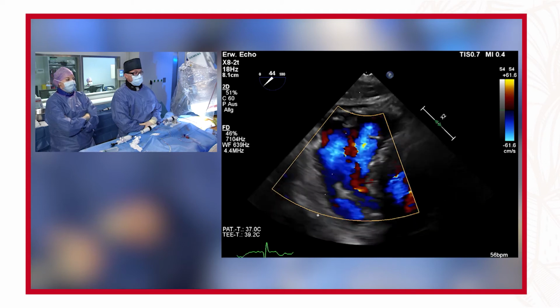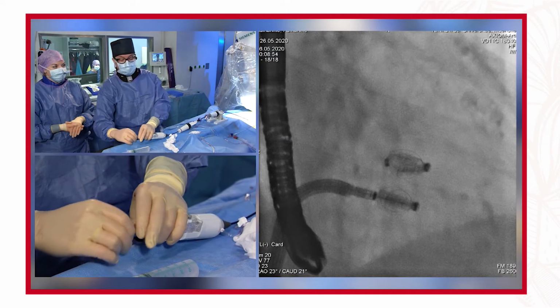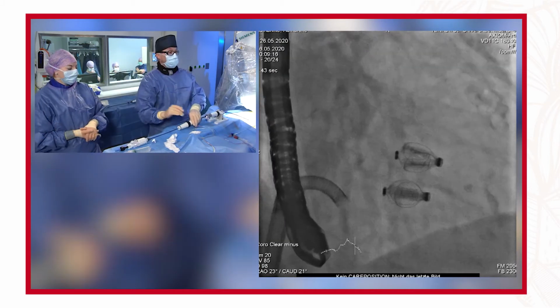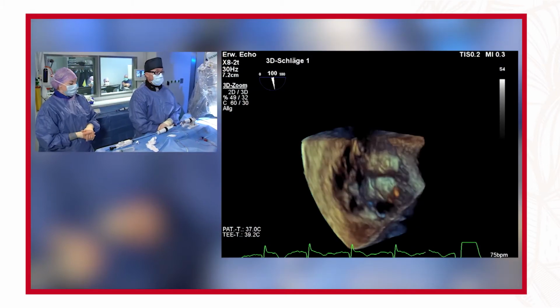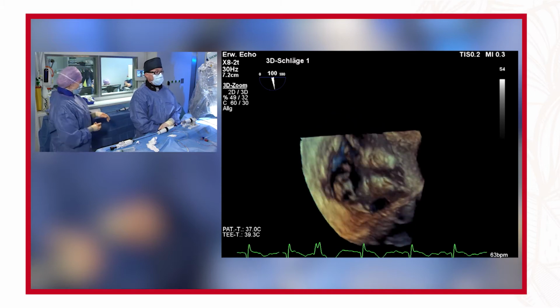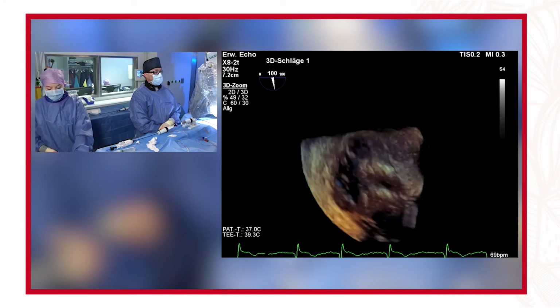The Doppler color flow also here demonstrates that there are only minor jets remaining, so we were safe to now disconnect the second PASCAL system. Again, we have a very stable positioning by fluoroscopy, but also by echocardiography. You see these two devices very close to each other in the central part of this tricuspid valve.